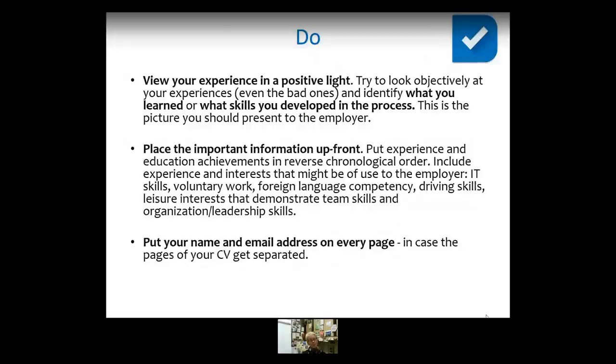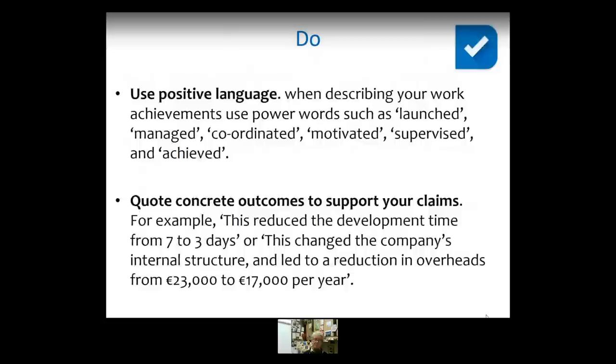Place the important information up front. So if you have related experience, focus on that first, whether it's volunteering work as well. Put your name and your email address on every page, just in case it gets mislaid when people are printing them off. And that's what I would say about your footers and headings.